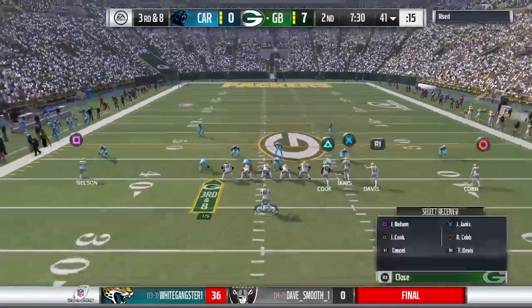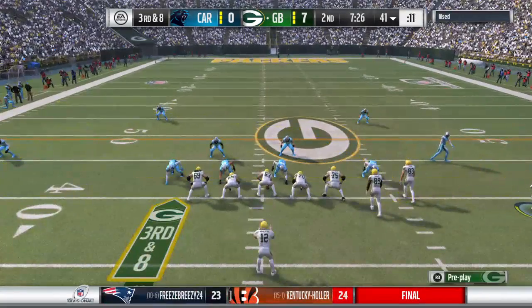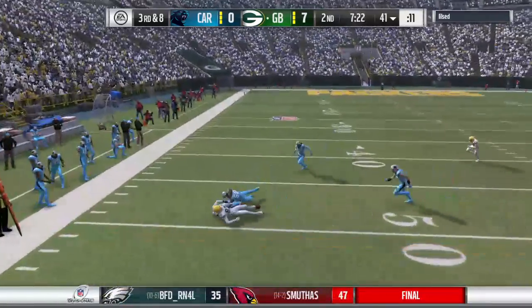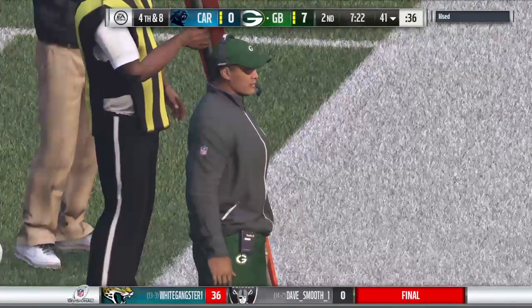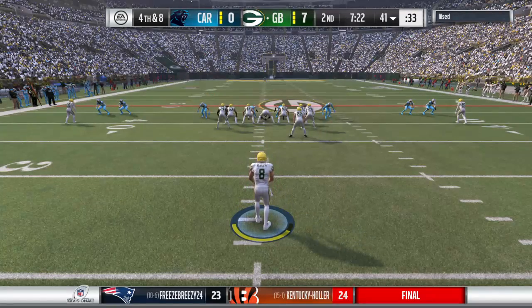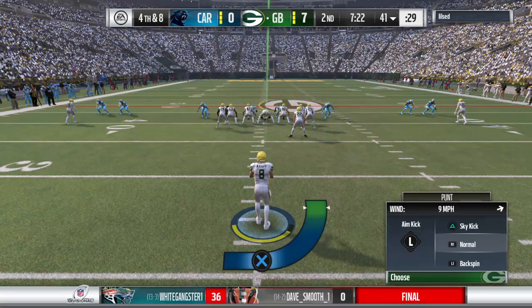And the Panthers bring in their nickel set as they try to defend here on third down. Five defensive backs. From the gun on third down, Rodgers. And he couldn't hang on to it through the contact. Incomplete. We know it's not an easy job to go out and catch passes when people are trying to tackle you and knock the ball away. But the bottom line is, that's a pass he's got to have and a pass he should have caught.